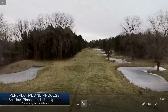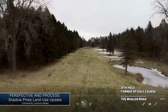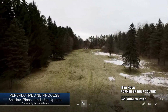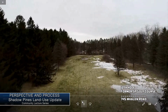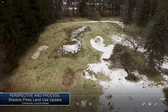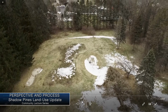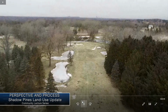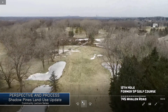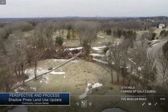So this was flown just the other day, so it kind of shows some of the existing conditions. It's only been a few years, but it's amazing to see how quickly nature's taken back over from what you know is a manicured golf course, and having even the sand traps and the greens disappear quite quickly. You've got pond areas, but these are kind of flying down the fairways. You can see the paths cutting between the holes that are still out there.